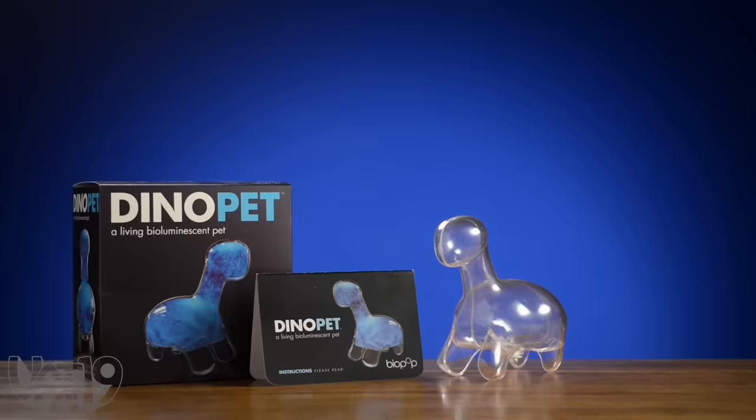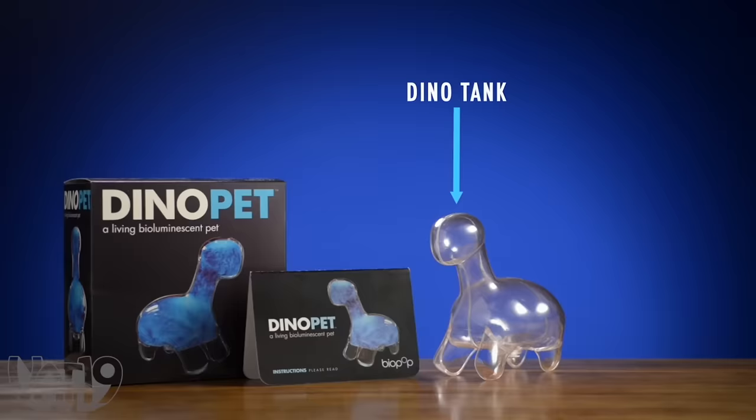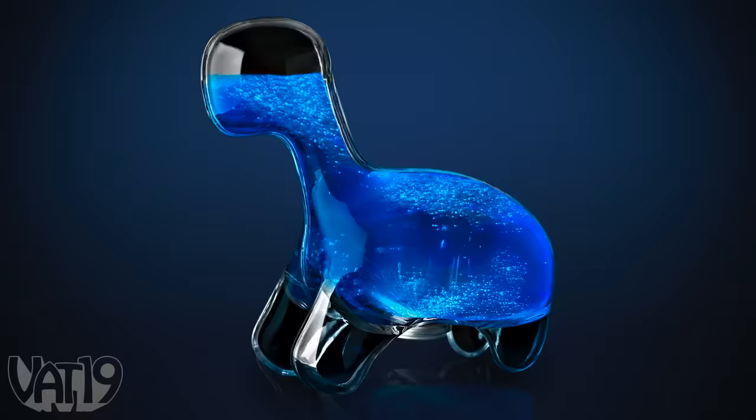Your kit includes a polycarbonate dino tank, a care instruction book, and a voucher for the dinoflagellates, which arrive separately. Dino Pet is part art, part science project, and part pet.